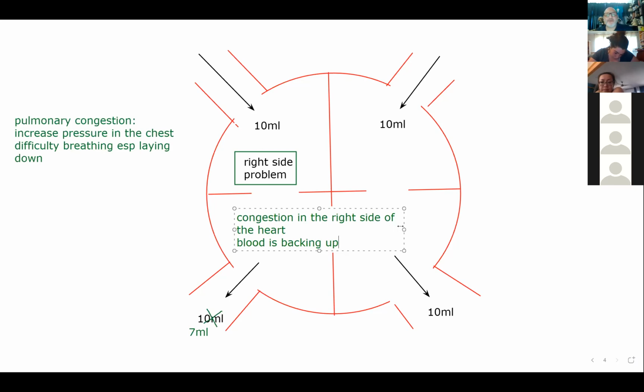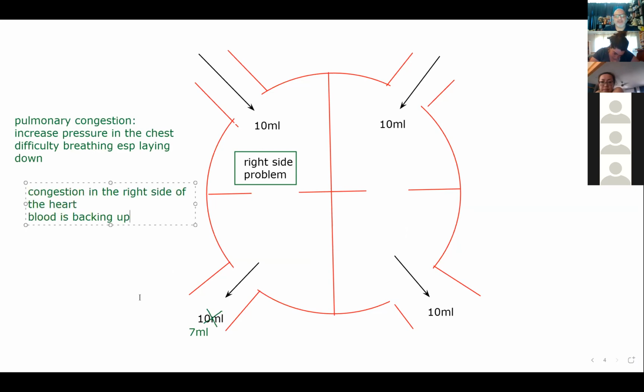And as the blood backs up in the right side of the heart, where does that backed up blood go?